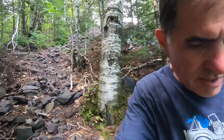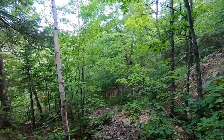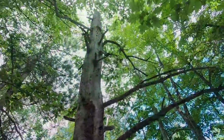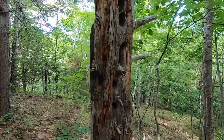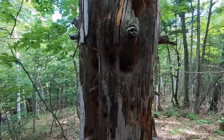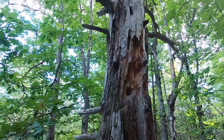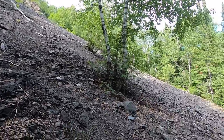All right, so I decided I didn't know what the heck I'm doing. I took a few little copper flakes with me, and I'm heading back down the hill. Mosquitoes are eating me up, and I'm trying not to twist an ankle. That tree's made some woodpeckers very happy. Partway down now, just thought I'd show you the pile from this perspective.